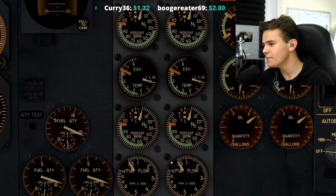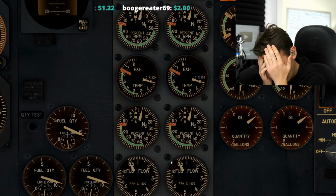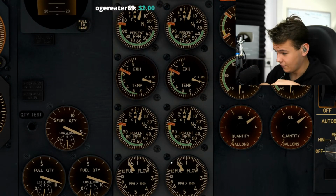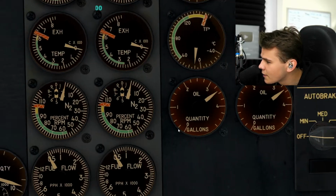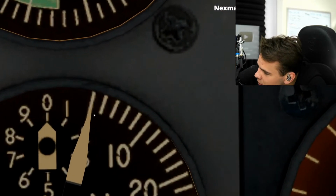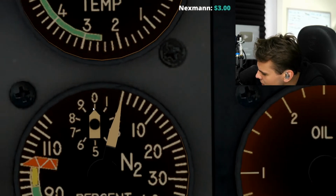The internal compressor. Yeah, from studying for my BPL theory I did actually learn this is the internal compressor, and it's not coming up. Is it? I think the needle's moving by a tiny bit, isn't it? I think it's moving. I think this is totally fine.